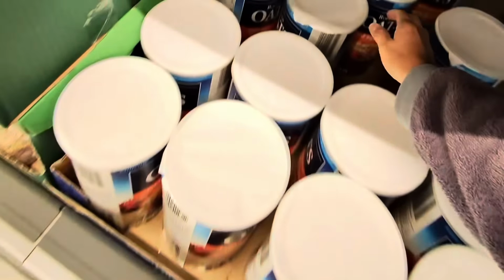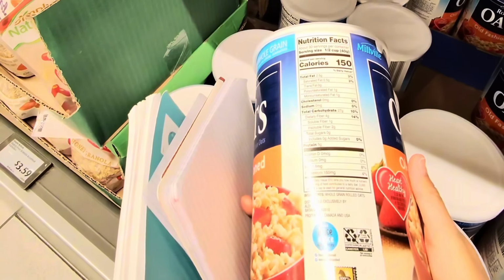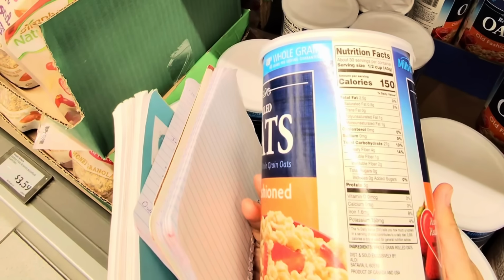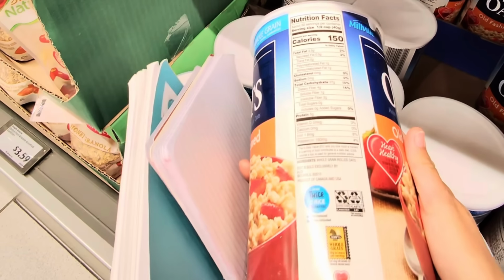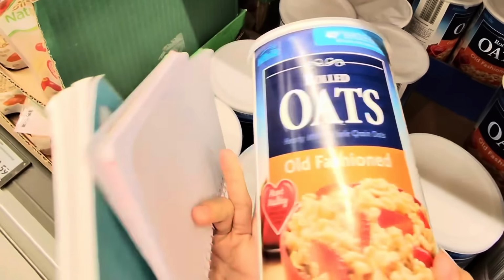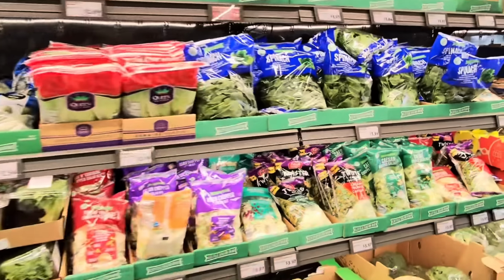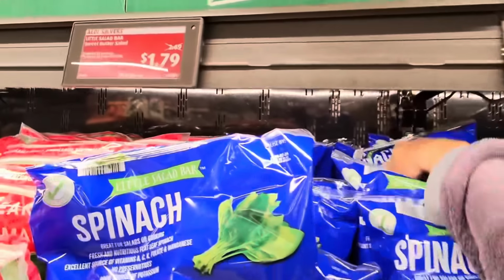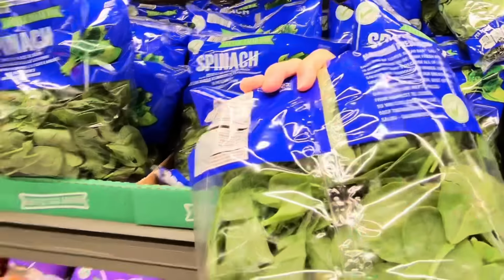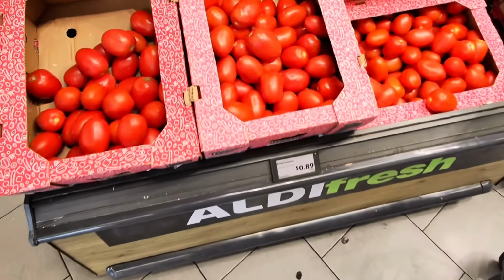Next I need oats, $3.89 for 42 ounces. So many ways to make this amazing. Let's see, 5 grams of protein in half a cup plus 4 grams of fiber as well. Love that. Some iron too, 8% of the daily value of iron. Okay, $3.89 for 42 ounces. Okay, spinach is $1.39. And if I don't use it all, I'll freeze it. Okay, this one looks good. Okay, tomatoes are 89 cents a pound.